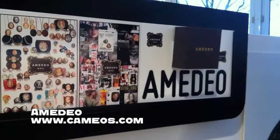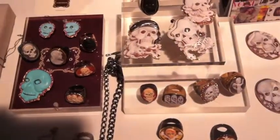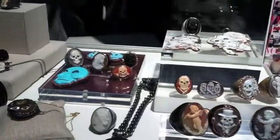This is Amadeo. It's an Italian line, and they make these incredible cameos that are very vintagey and evil looking. I love the skulls. It's very high end, and they're popular in a lot of stores.